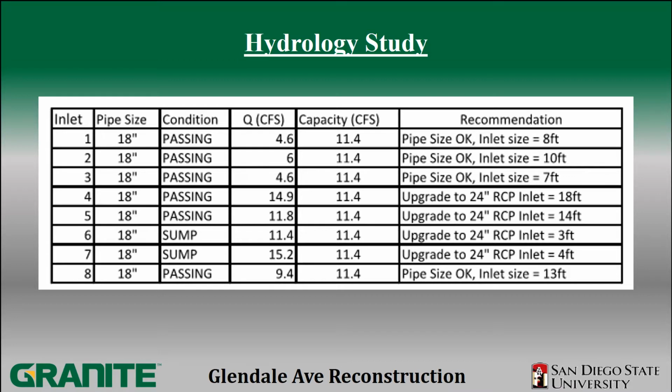So as mentioned earlier, there is some existing drainage on the project. So the team decided to perform a hydrology study on the project. We assumed that all the mainline drainage was adequate for the capacities, so we only considered the laterals that were connecting to the inlet sizes. We determined that there are 8 different basins that have 8 different inlets on them. So this is the hydrology study breakdown as far as the queue going into each inlet and the capacity of each inlet. So this chart summarizes our recommendations.